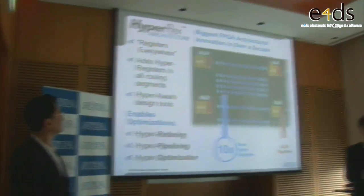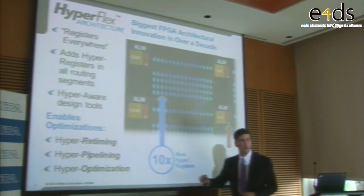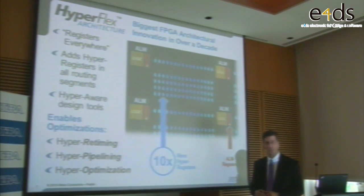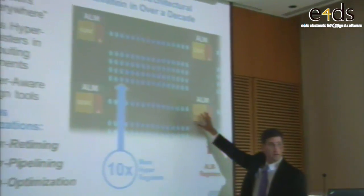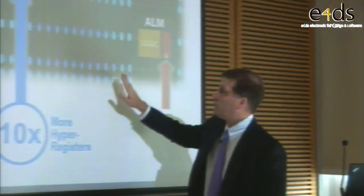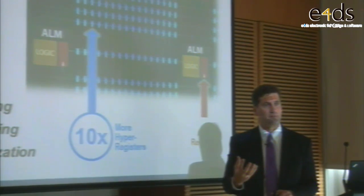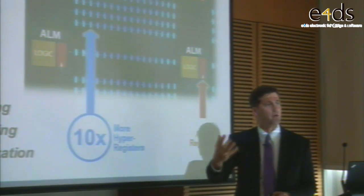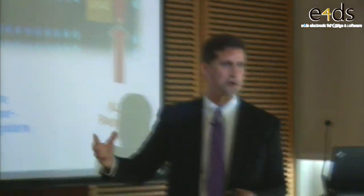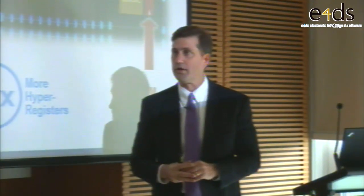And here's the innovation. So here's what Altera did in Stratix 10. We took registers, storage components to hold a bit, flip-flops. Some of you are probably very familiar. Typically, that's in the function block, where the function gets done. We've taken that register and we've put it everywhere in the routing, in the fabric. So we say ubiquitous in the US, or everywhere. Millions of registers all through the fabric, we call it Hyper-Register. And I'll explain why that matters.